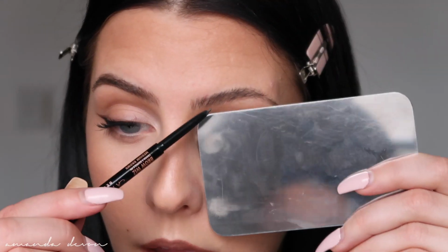So if you have something in your room that has a straight edge, something like this, if that's easier for you to help make a straight line, you can definitely do that. They also make stencils, which I think is really, really cool. I don't personally have any on hand right now. I used to, but I think I gave them away to somebody who needed them more. But those are options for you as well.